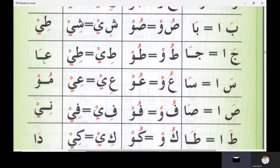Ain, fatha, alif, ah. Oh, yeah. Okay, got it. Sa. This is ain. Oo. Correct. Two vowels. A vowel. So oo. Yeah, okay. This is ee. This is mi. Mu. Correct.